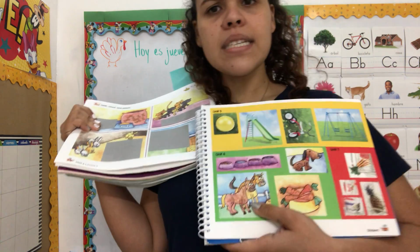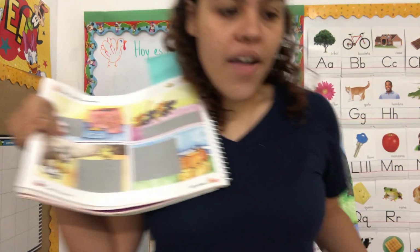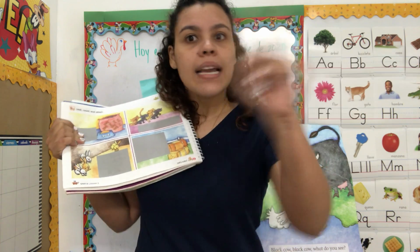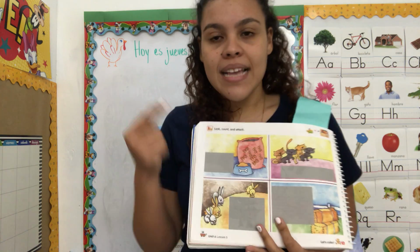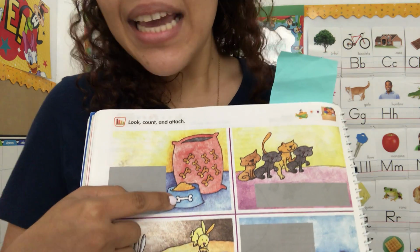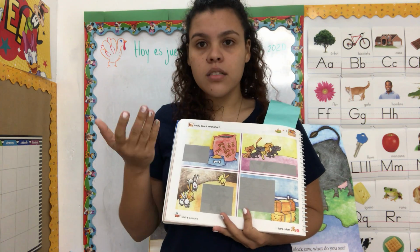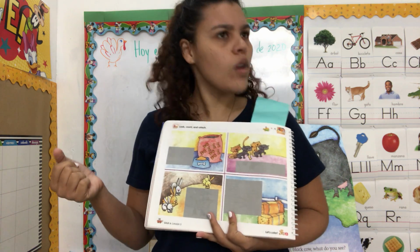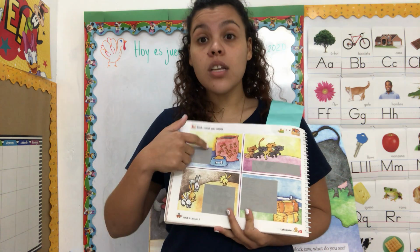But wait a second, we have another animal in here that we haven't discussed before. Espera, tenemos un animal que no hemos practicado anteriormente. ¡Oh! ¿Y este animal le gusta comer? Huesitos. Who likes to eat this kind of stuff? ¿A quién le gusta comer eso? A los... ¡Uf, uf! A los perros. The dogs.